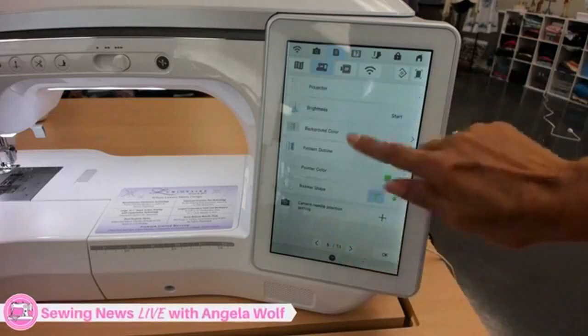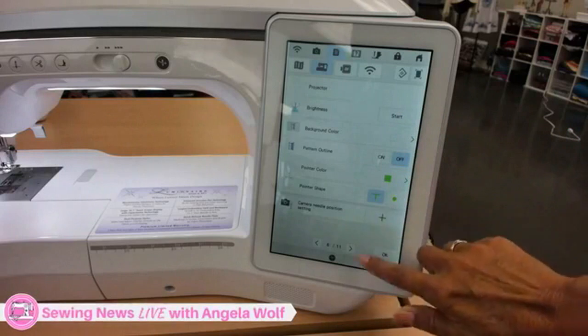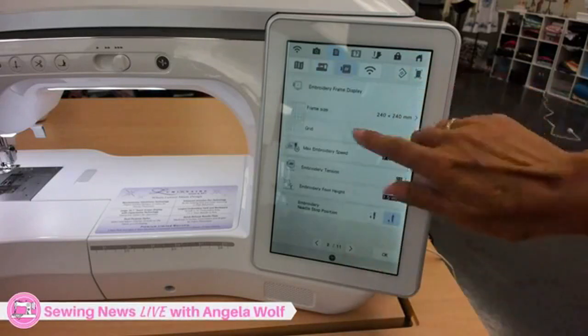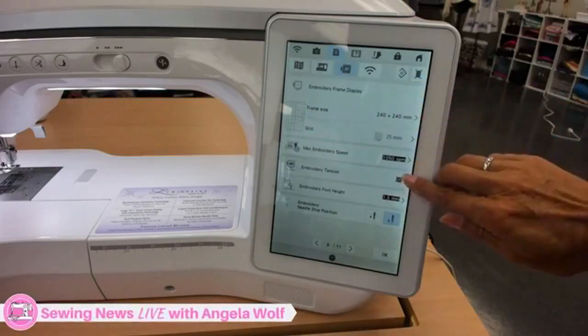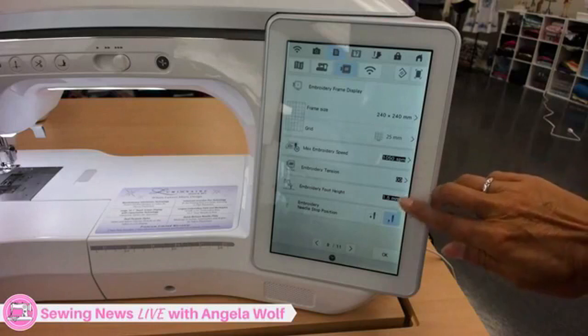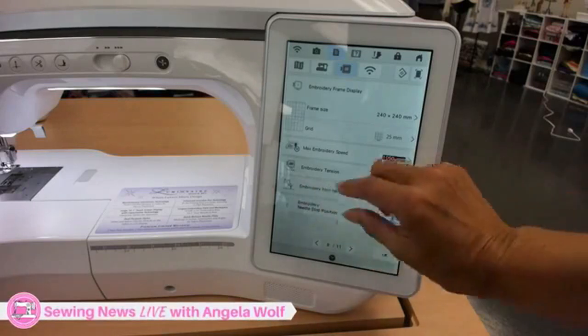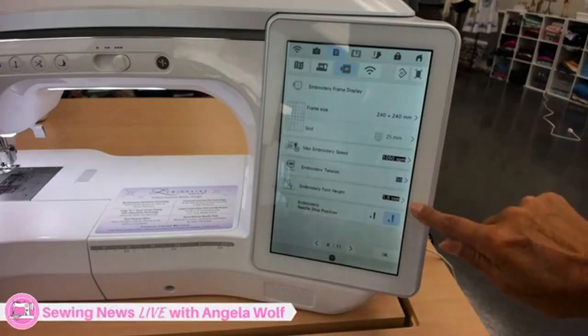Screensaver. Here's some more brightness. One more thing I wanted to point out, because we've talked about this before. That's my machine. This is where you turn your grid on and off. There's different places to adjust tension, embroidery foot height. That's really important, because sometimes I've been embroidering a real thick fabric, and if you want the height to go up, this is where you change that.